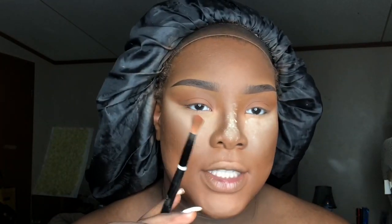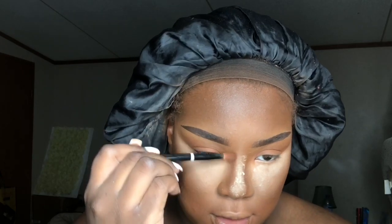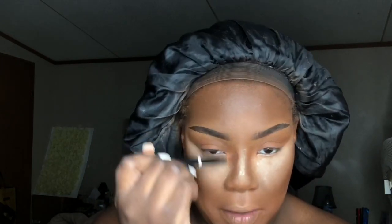Same little crease brush that I use for my eyes, and I'm doing it on my nose. So to contour my nose, I take it all the way down and around, and that's really it for this part. As you know, my nose is really only from here. This is really just flat surface. So that's why I like to elongate my nose just so it looks like I have a protruding bridge. Because I just think that's so cute. Like a doll.